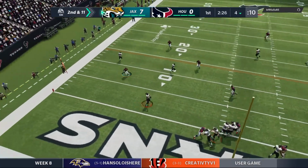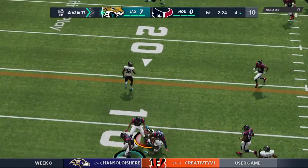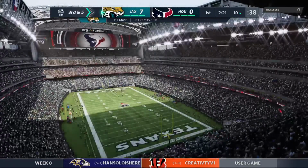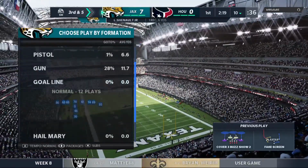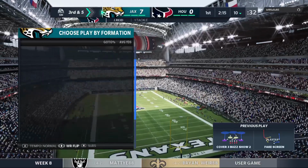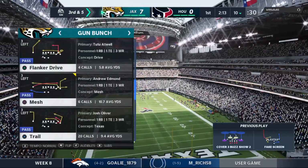Out of the gun, they'll look to throw. This is Chenault on the receiving end. And he gets it up to the 10-yard line here. 6 yards is the pickup, and that'll lead to a 3rd down.